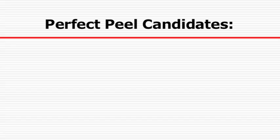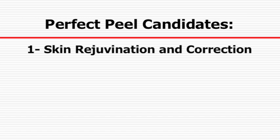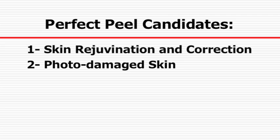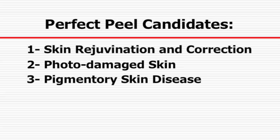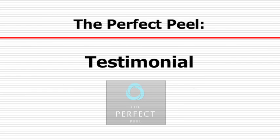The perfect peel is great for people who want to have skin rejuvenation and correction of the skin. Two is for photodamaged skin such as lentigines, wrinkling, and dyschromia. Three, for pigmentary skin disease such as melasma and post-inflammatory hyperpigmentation. And finally, for scars related to acne or traumatic scars.